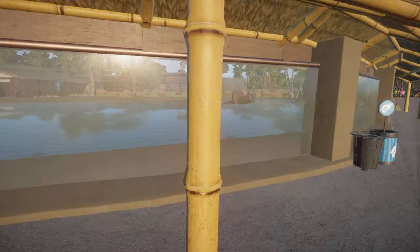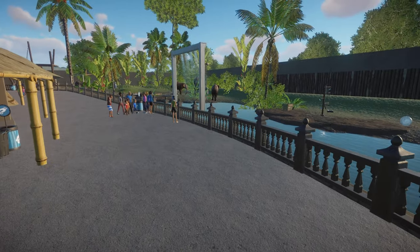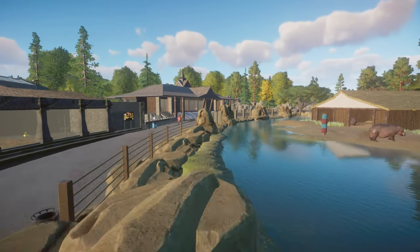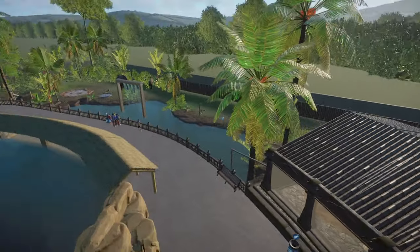Last week we added the hippopotamus, and that was quite an intensive build. We also put in their neighbours the Indian elephant and their house with the proboscis monkey. We also got in the grizzly bear and the Himalayan bear, and they have a shared space back here. So that's where we're up to.